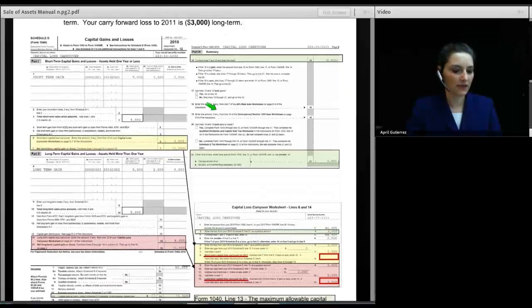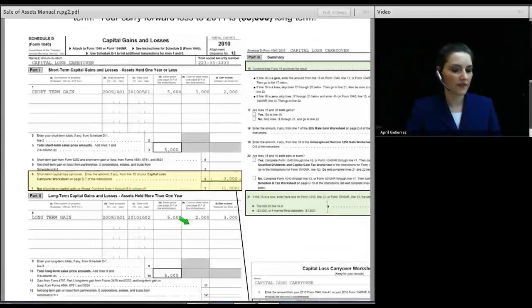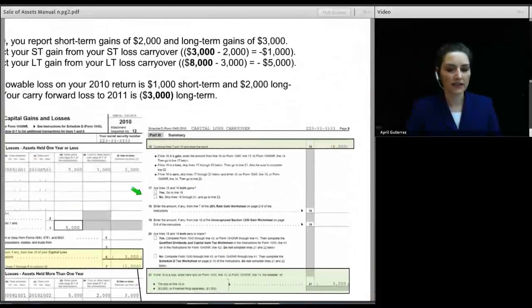So how does that look on the tax form? Well, on the Schedule D, we show a gain of $2,000 as a short-term gain, and we show a carryover loss entered on line 6 of $3,000, and we subtract the 3 from the 2 and end up with -1. Moving down, on the long-term side of things, we have a gain of $3,000. We have a carryover from 2009 of $8,000, leaving us with a net loss of $5,000 for the year. Well, 5 plus 1 is 6. So when we move over to line 16 of Schedule D, we see we have a $6,000 loss.